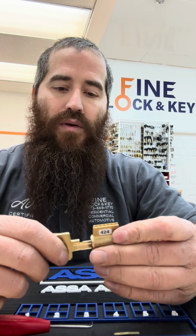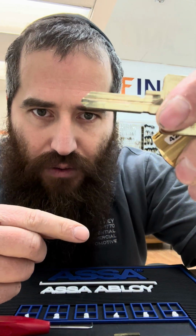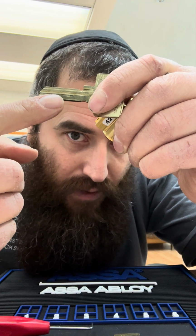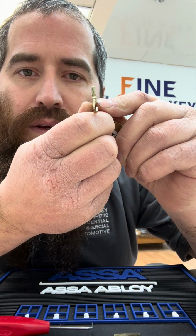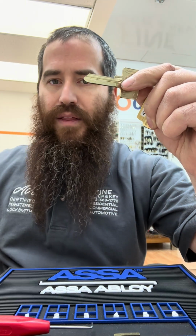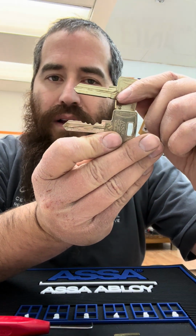And the reason why it doesn't turn is because it has a sidebar. And the sidebar has to line up with the cuts on the side of the key. It's kind of hard to show in the camera, but they're there. There are cuts here. And when you look at the profile of the key, you see that there are two lines of cuts, one on the side and obviously on top. That's a blank, it's not a cut key. This is a cut key, there are some cuts on it.